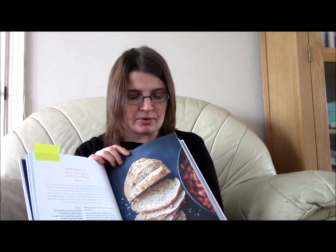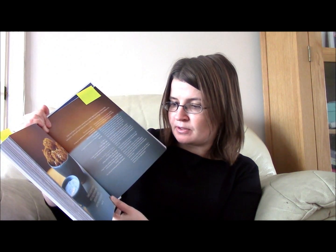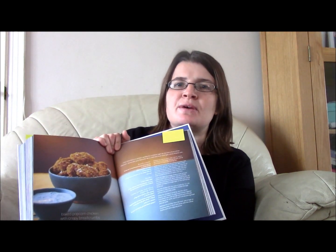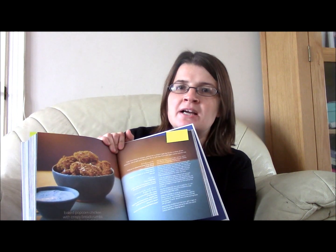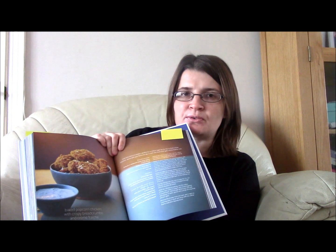But I do like the sound of this for a quick snack. Posh beans on super quick garlic and thyme bread, which to me sounds really easy, and the thyme and garlic in a bread makes it sound perfect, so I will be giving that one a go. And the other recipe that drew my eye was these baked popcorn chicken. What's it served with? With crispy breadcrumbs and creme fraiche and chive dipping sauce. Now, I have a confession, I really like the popcorn chicken at KFC. So if I can have a healthier version of them and not go to KFC, then this is good for me. So I'm looking forward to trying this recipe.